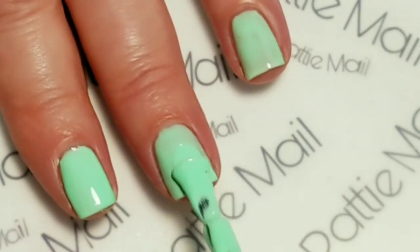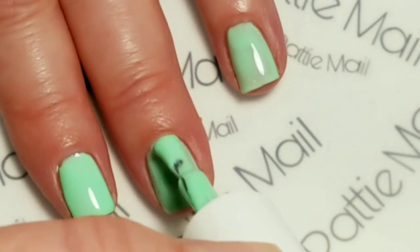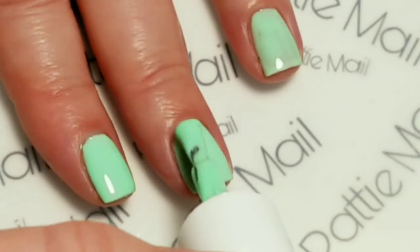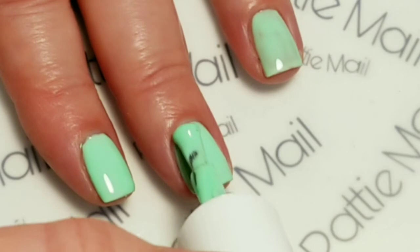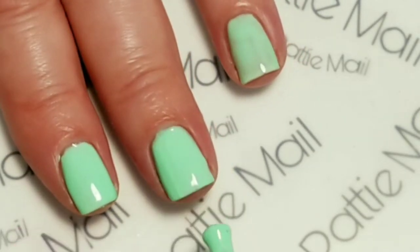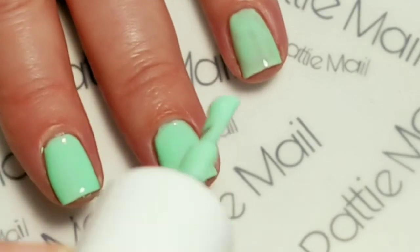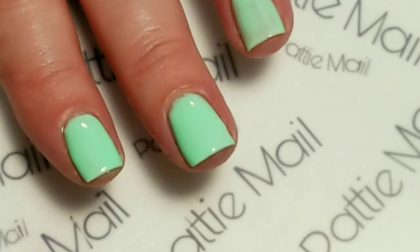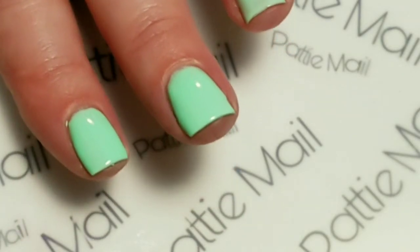It's looking a little streaky on the first coat. I'm not sure if I shook it up good enough. Sometimes that happens if you don't shake up the gels good enough. I thought I did. Okay, it looks like it might need a third coat. It's looking pretty thin.